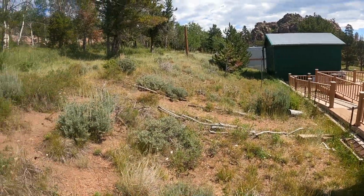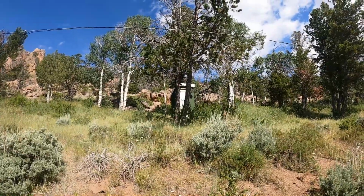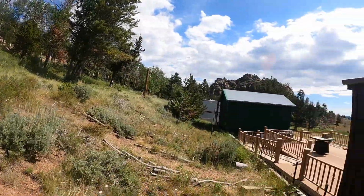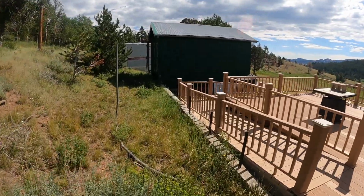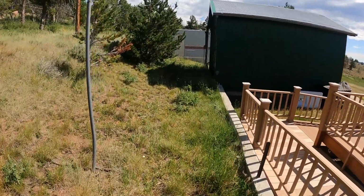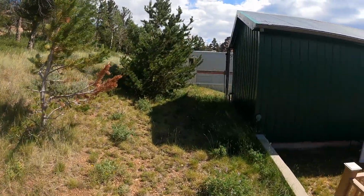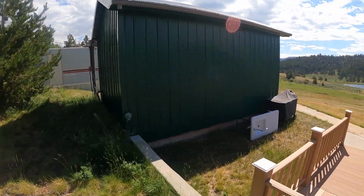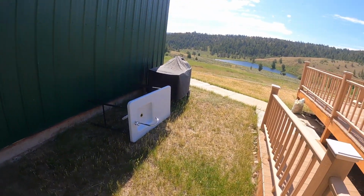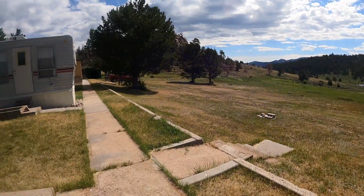And behind me over here, this is the outhouse, which has been newly remodeled. Over here, we have another pole, and you can see there's already a line there, and there will be a line that'll come in there. And now we'll go down here, and I'll show you where the batteries are going to go.